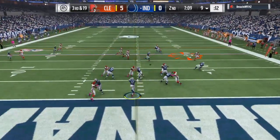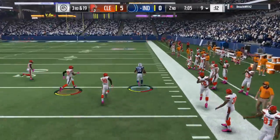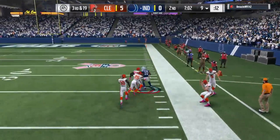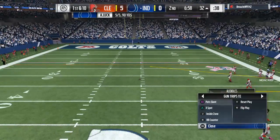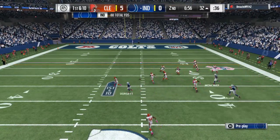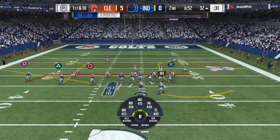3rd and long. It's Luck. And the reception made by Dante Moncrief. And he takes it all the way down to the 32. A big play there on the catch and run. 59 yards.